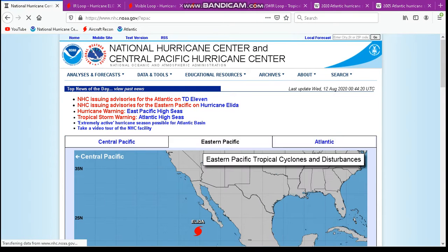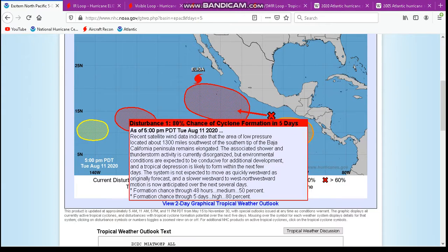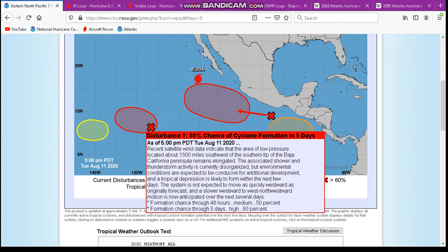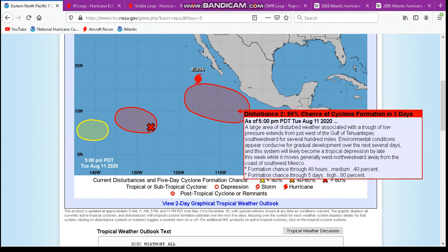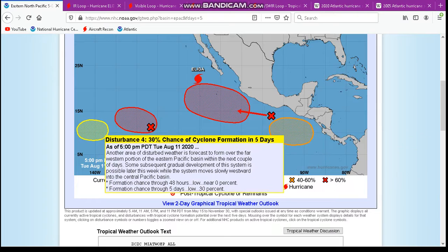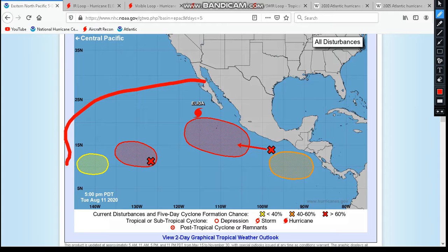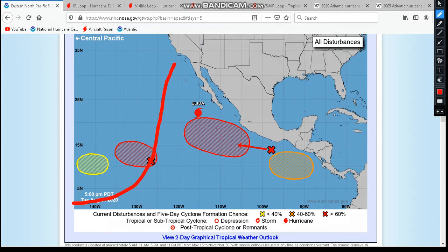Now, in the Eastern Pacific, we can see that there are two areas of interest, right? 4, actually. An area of interest right here with 80% chance, 80% chance, 60% chance, 30% chance. So, yeah. The Eastern Pacific is pretty active, and the reason behind that is because there's actually a lot of upward motion in this area.